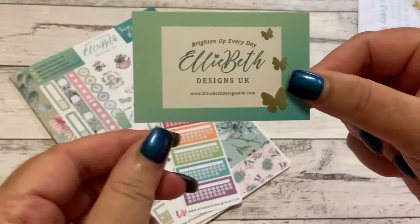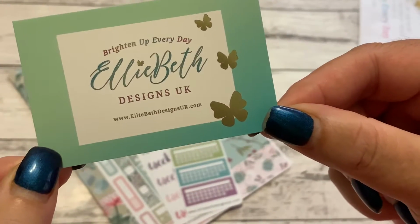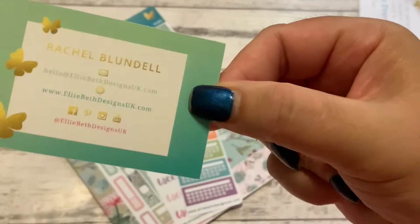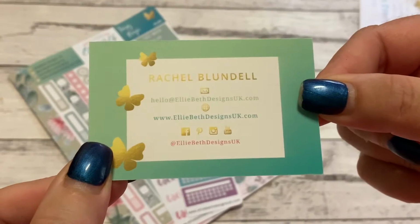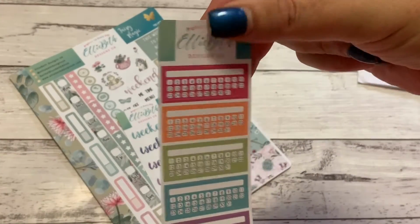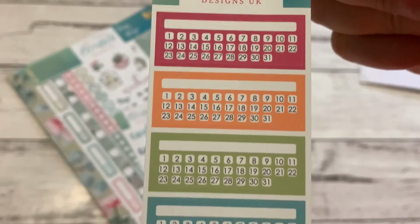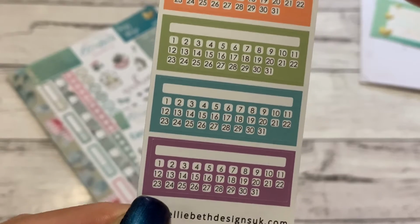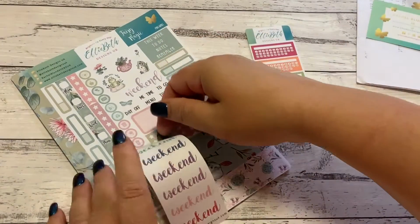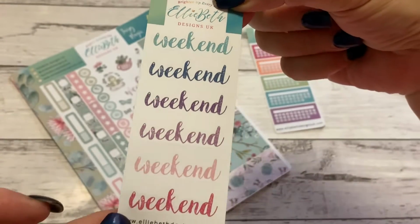Okay, so this is Rachel's card. It says brighten up every day, Elliebeth Designs UK. Get a couple of nice samples, so little monthly trackers, which are great. Some little weekend banners, love these.